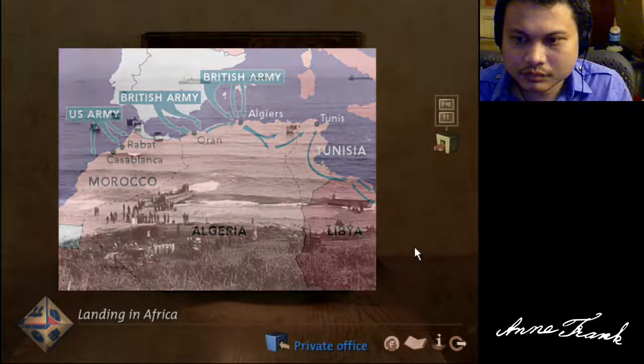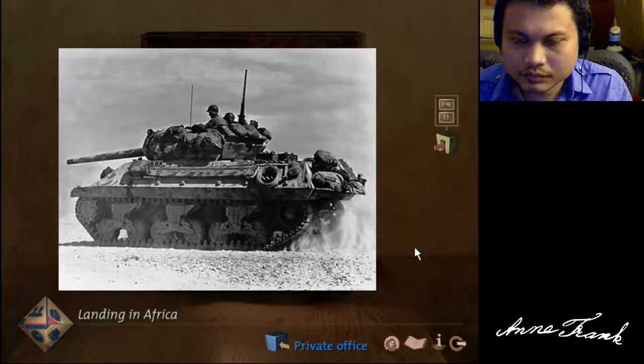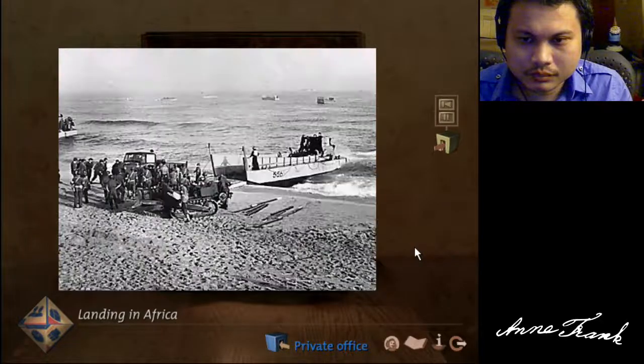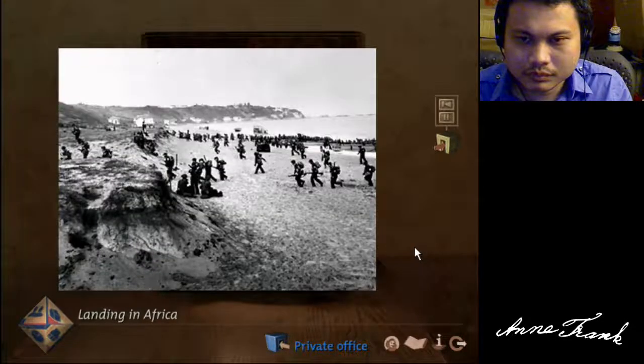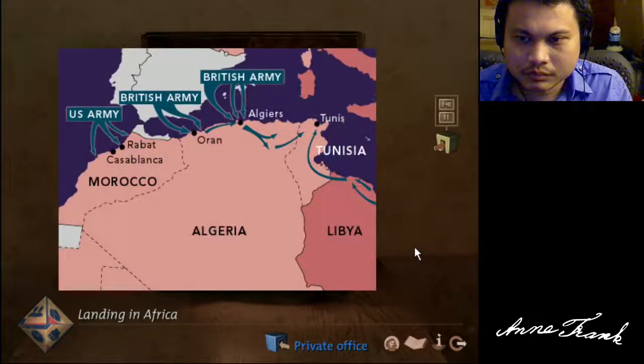At the beginning of 1942, British and American troops land in Morocco and Algeria, the western part of North Africa. Under the leadership of General Eisenhower, the troops move east towards Tunisia. From Libya, the troops advance towards Tunis. The German and Italian troops surrender in Tunis on the 13th of May, 1943.